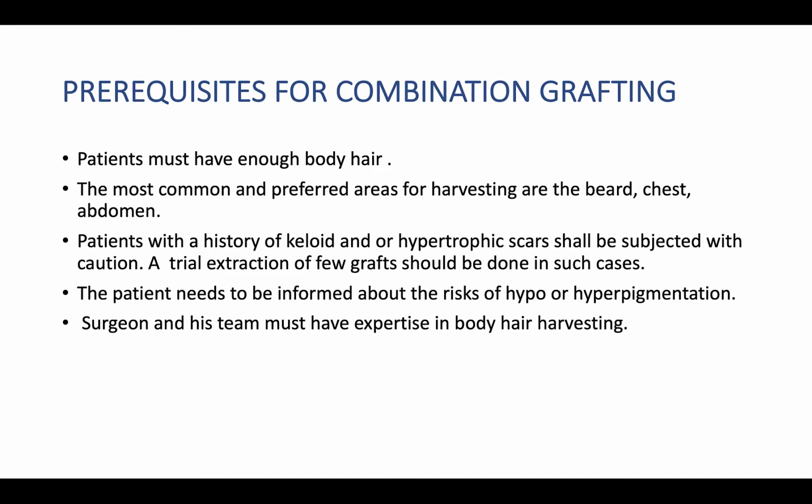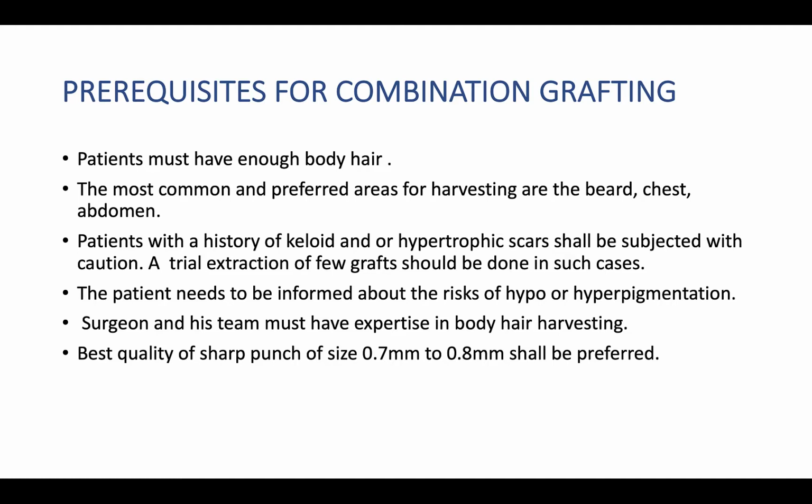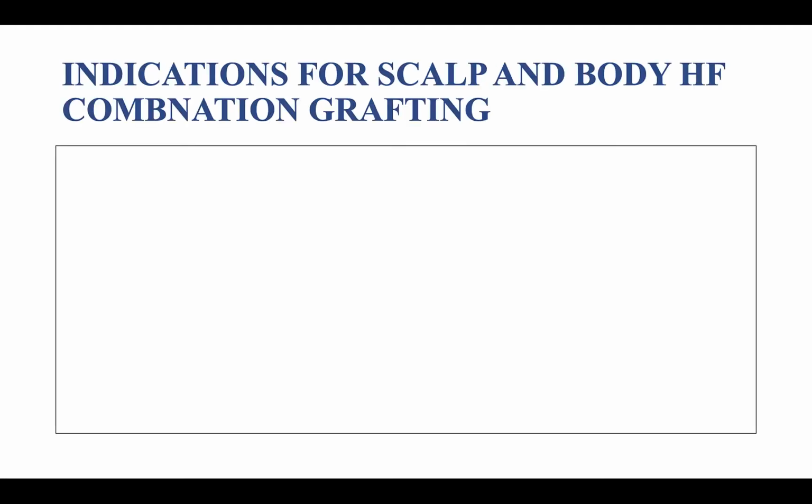The surgeon and his team must have expertise in body hair harvesting, and the best quality of sharp punch should be used, preferably of smaller caliber, like 0.7 mm to 0.8 mm. I personally use an ultra sharp COAL punch of 0.75 mm, and for chest and abdomen I also sometimes use a 0.8 mm ultra sharp COAL.